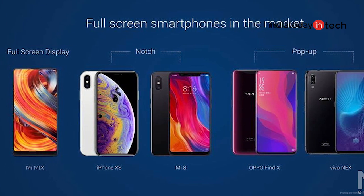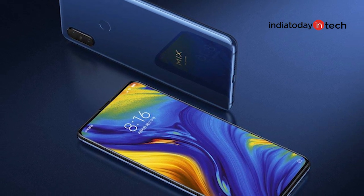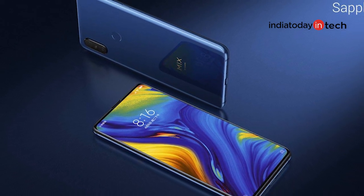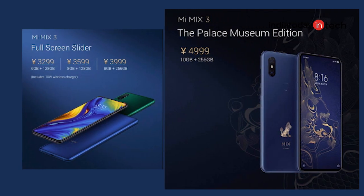Now the sliding mechanism is not motorized, it's mechanical, unlike what we see on the Oppo Find X, so that is going to be less prone to damage. Otherwise as well, the phone is well built. It has an aluminum frame with a ceramic back and comes in very beautiful colors: green, blue and black. And there's also a Museum Edition that Xiaomi has announced that will come with 5G and 10 GB of RAM.